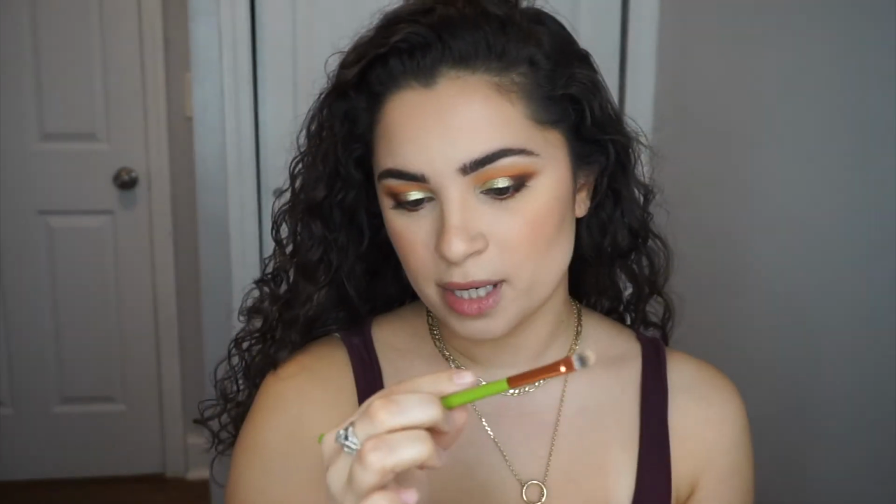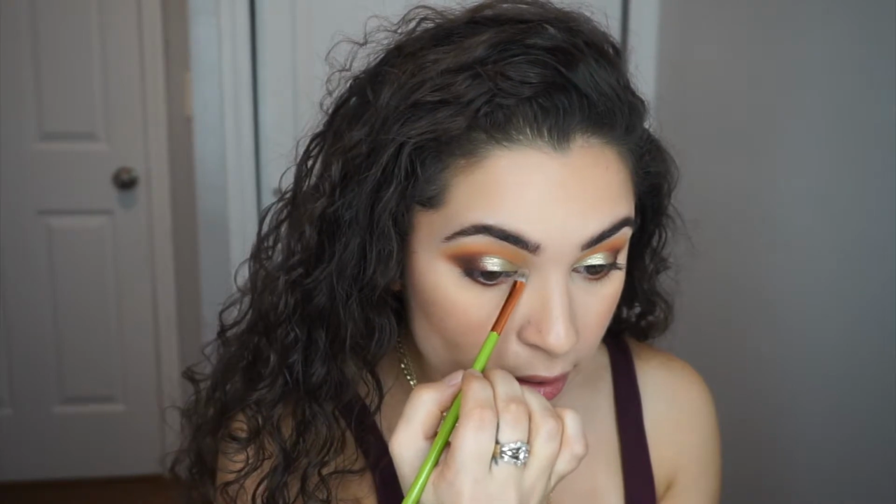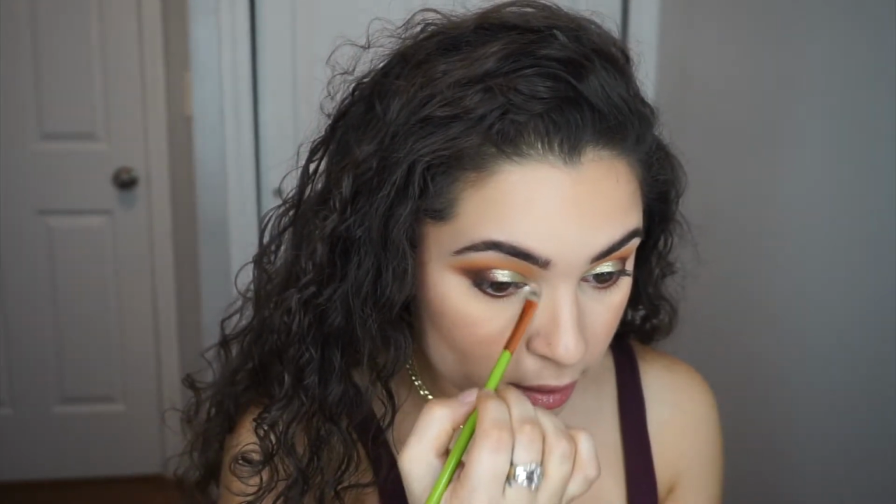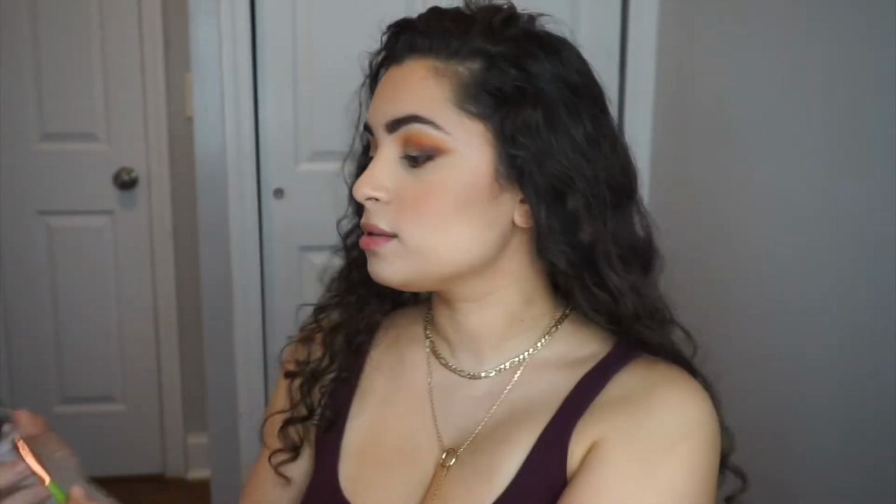This Alamar Cosmetics detail brush. I'm gonna go in with the color La Costa, and I'm gonna put this on the inner corner. Actually, I'm gonna use it wet.